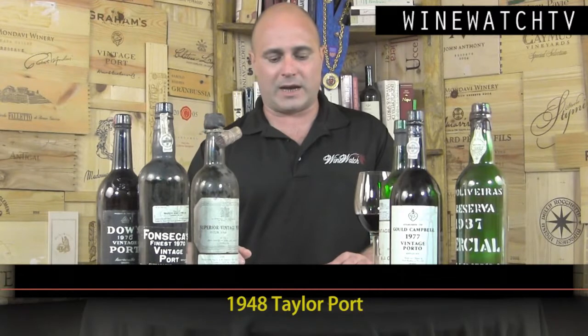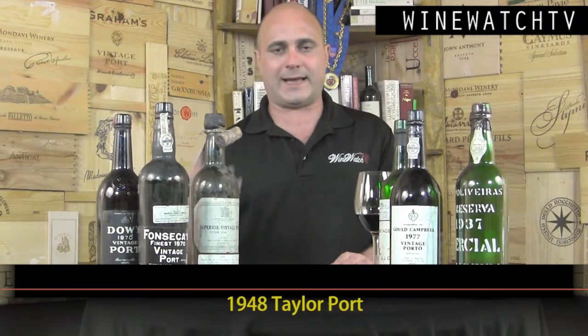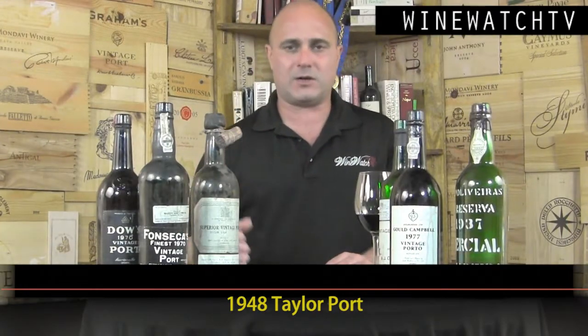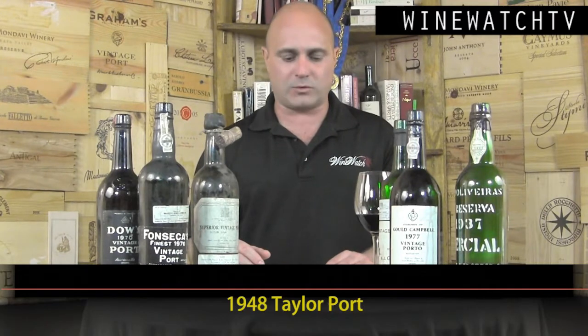The 1948 Taylor was the wine of the night on 10 of the taster scorecards. This wine had lovely fruit still in it, like cherry pie, a hint of brown spice, a light smoke to the nose, very complex. On the palate, smooth and silky, with layers of fruit, still lovely freshness here, and a very nuanced finish. Everything in proportion, really long. This wine could go another 10 or 20 years. Killer juice, one of the best old ports that I've ever had. It's always great when the old dogs show up.